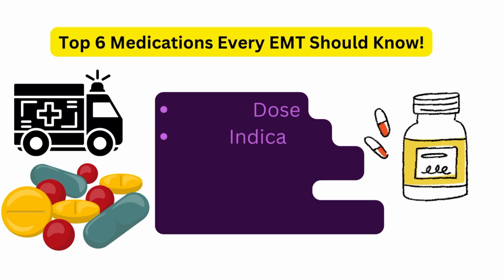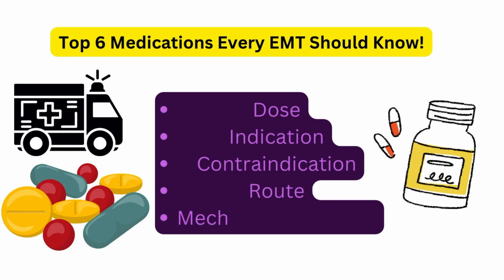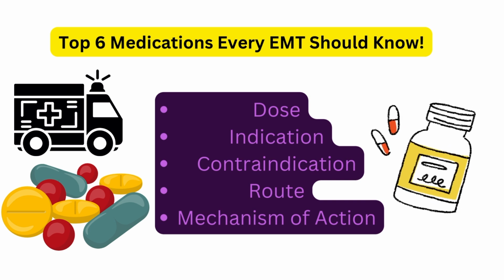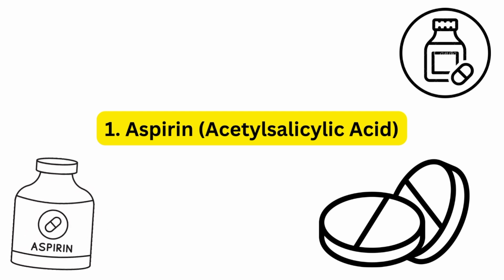Here we're going to go over the top 6 medications every EMT should know. We'll go over the dose, indication, contraindication, route, and mechanism of action. We'll begin with aspirin.